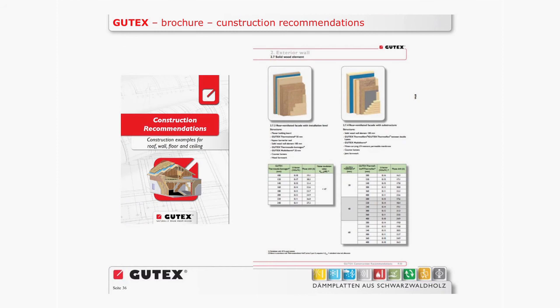We have combined these recommendations in a brochure, construction recommendations. You can get it from Ecological Building, and there you will find tables with the technical values, U value, and of course these documented cross sections work under physical aspects.